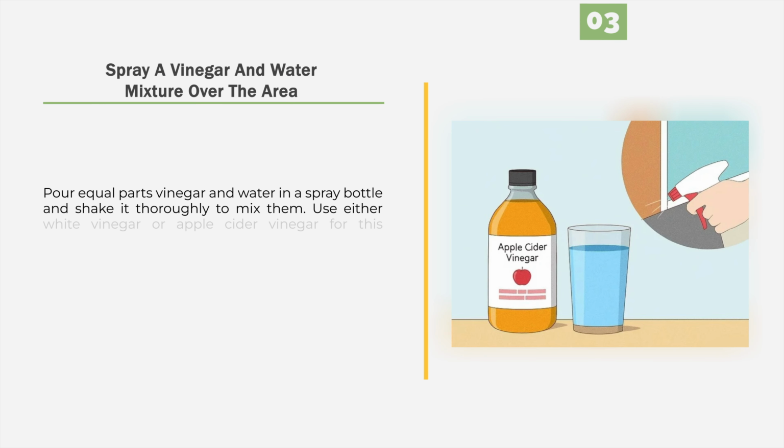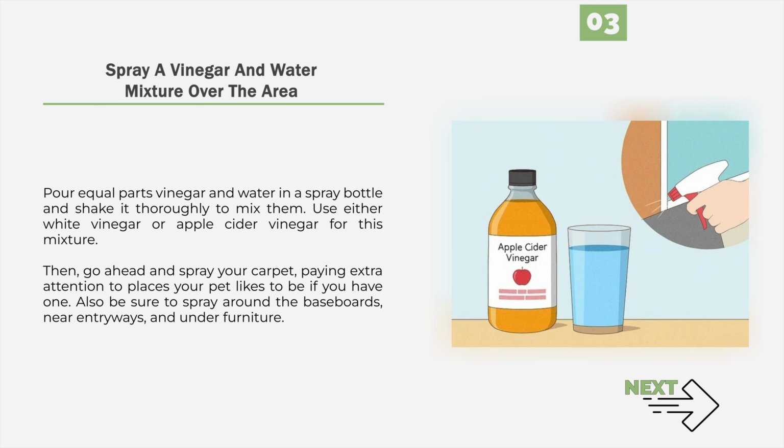Number 3. Spray a vinegar and water mixture over the area. Pour equal parts vinegar and water in a spray bottle and shake it thoroughly to mix them. Use either white vinegar or apple cider vinegar for this mixture.